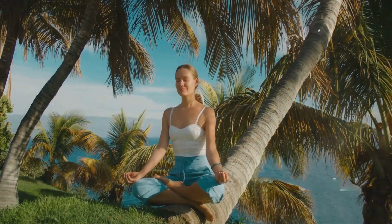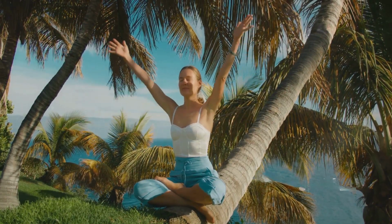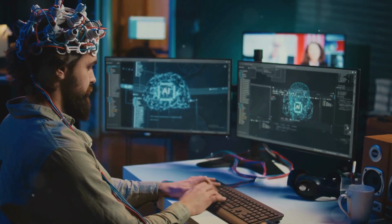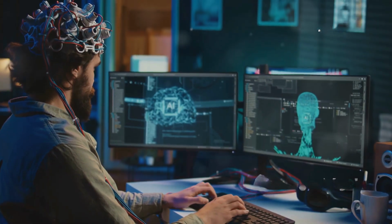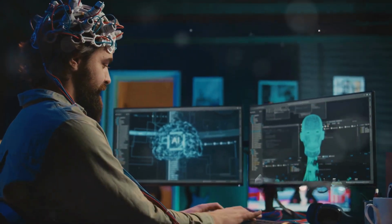Section 10. Thinking about thinking. Your brain on a diet of mindfulness. Our brains, like our bodies, thrive on a healthy diet. In the digital age, with its constant distractions and information overload, it's more important than ever to cultivate mindfulness. Mindfulness is the practice of paying attention to the present moment without judgment. It's about becoming aware of our thoughts, feelings, and sensations without getting swept away by them.